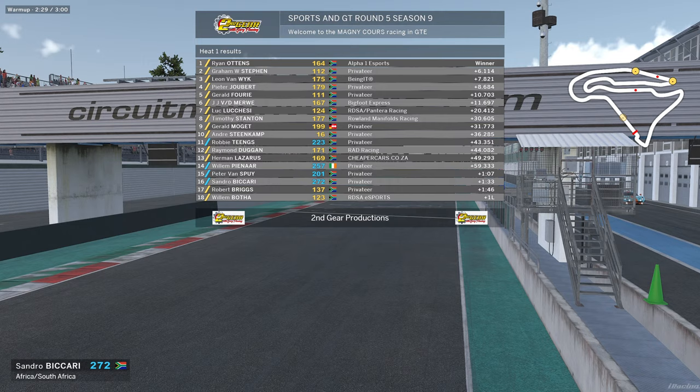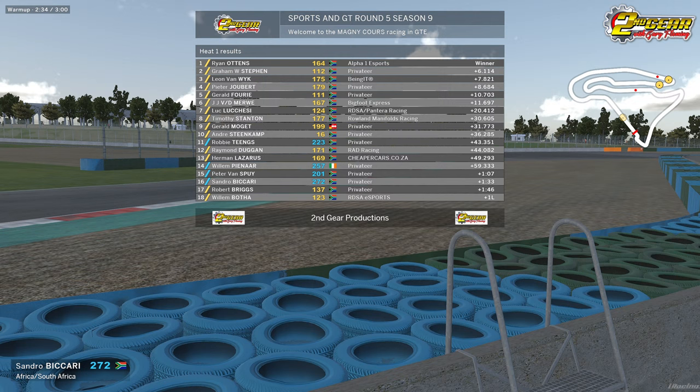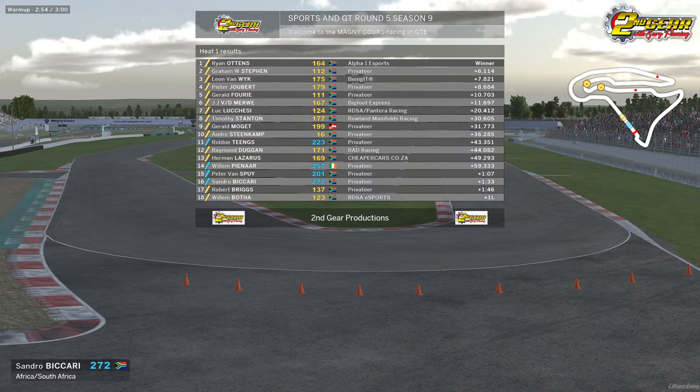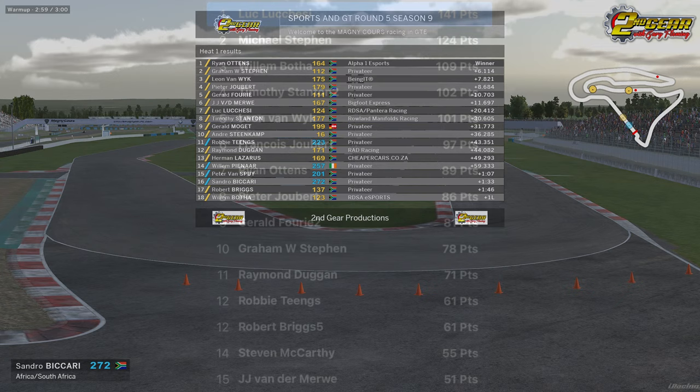Leon van Wyk on 101 is going to rock it. He is going to make a whole heap of headway, and that third position in the Being IT Porsche, the 175, that's going to put him in a very decent position. Francois Joubert was just 3 points behind him going into this one, and well, we're going to have to see how it's going to look after the feature race, because wow, let's just have a quick shot here at that one before they go to grid.